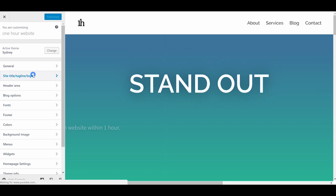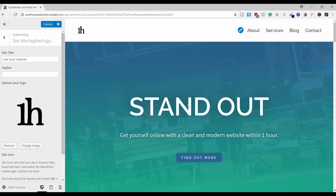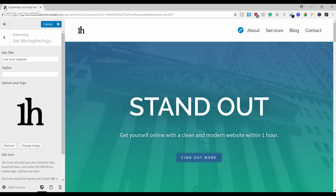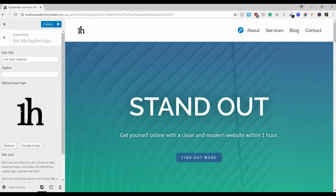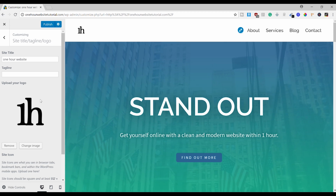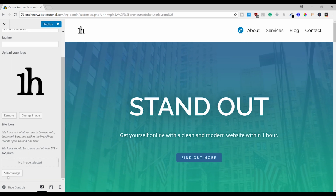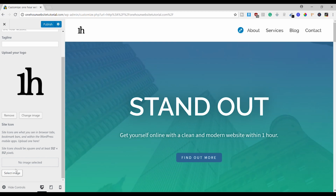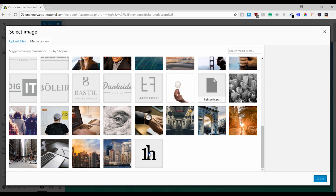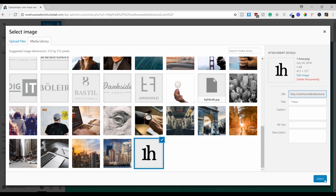Site title and tagline. So what we're going to be changing is, see this little tiny icon over here, which is currently the HostGator icon. We're going to change it so that we have our own logo there, which just adds a final nice little touch. So if we go to select image, and then I'm just going to go with one that I already have and insert that, but you select yours and then insert that.